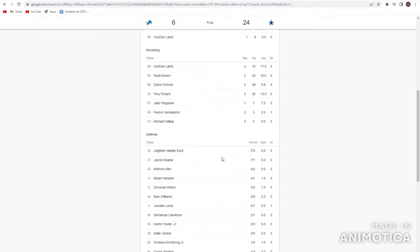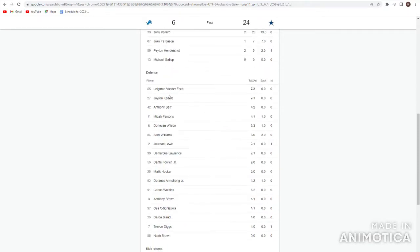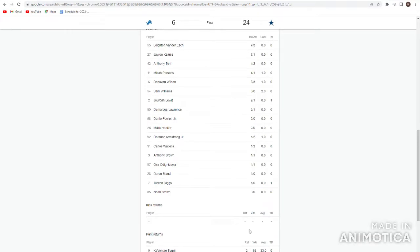LVE, 7 tackles, 3 assists, was not great particularly, but Jerron Curtis, Anthony Barr got it done as well. They had what's called 5 sacks. Sam Williams had his best game of his career. Jordan Lewis and Trayvon Diggs both had interceptions. I thought the Trayvon Diggs was actually a hold on him, but they didn't call it. Ozo Odigizio had a big tackle in the backfield.